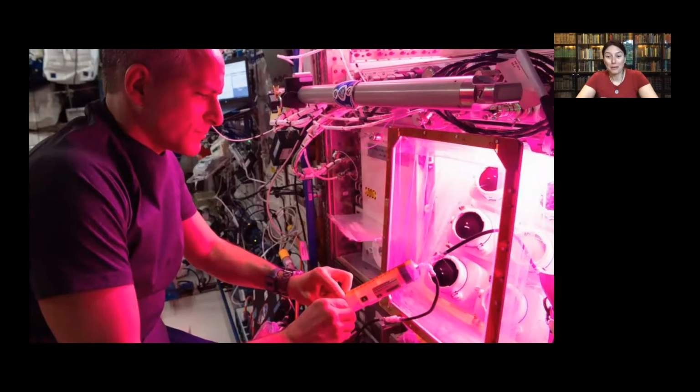You see people have syringes to water plants, and it is very, very different than growing anything here on Earth. Even when you grow plants in a pot in your house, that is a little bit different, and it is a step forward to growing plants in space. But you can see you have to be very serious and very well prepared to grow plants in space.